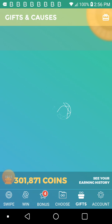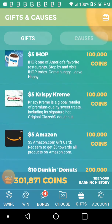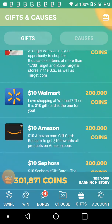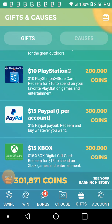So now I'm going to show you the gift cards you guys can earn. We have Amazon, Walmart, Visa gift card, Burger King, Papa John's, IHOP, Krispy Kreme, Dunkin' Donuts, Petco, Groupon, Target, Walmart, Amazon, all these. Okay, and as you guys see, here's PayPal for 300,000 coins, and as you can see, I have finally gotten 301,871 coins, which means I can now withdraw to PayPal.